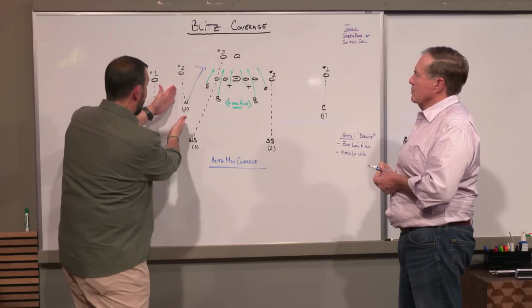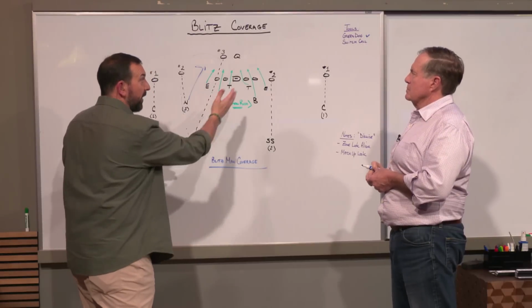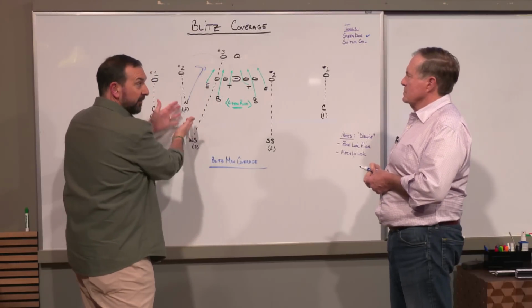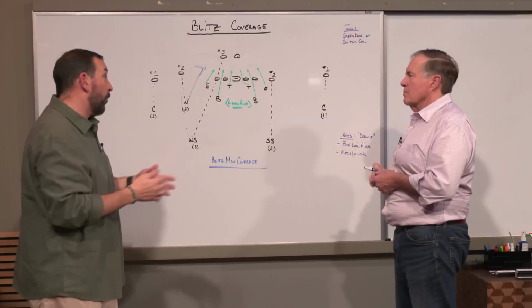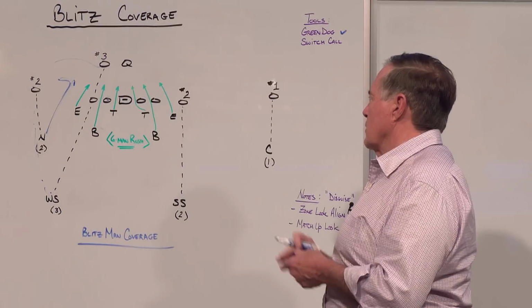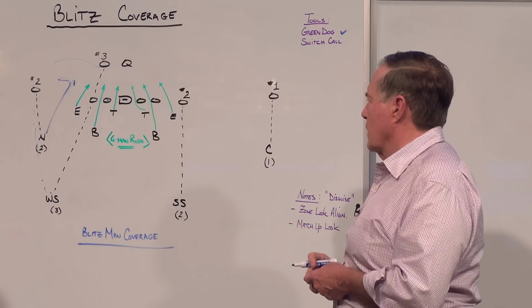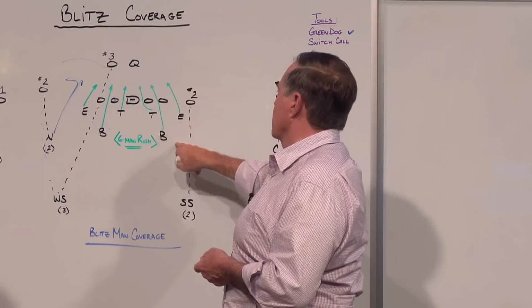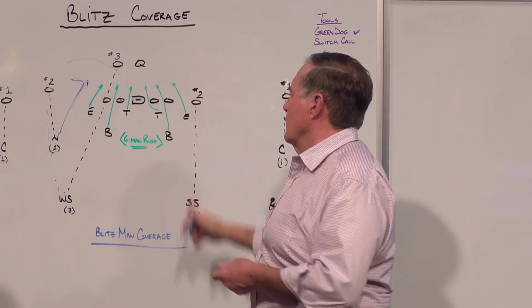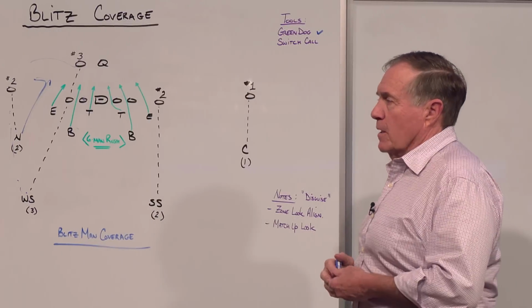Or again, if alignment-wise, we got the nickel on number 2, the weak safety on number 3, a switch call could easily switch their responsibilities on who they have in coverage to try to get more guys closer to the line of scrimmage. Yeah, or depending on the formation, you get the guy closer to the line blitzing as opposed to further back. And again, you could always bring a safety and blitz him and let this guy cover the number 2 receiver, depending on what that matchup was. So the multiples here are many.